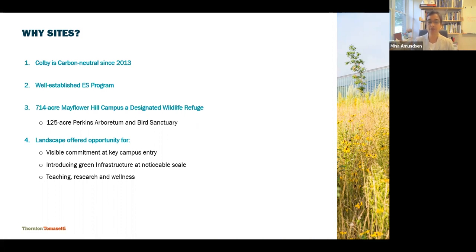We could also introduce green infrastructure at a noticeable scale. Again, it was a really great amount of acreage for us to work with. And the fact that it was right on campus was really easy for pedestrian and bike access. So you didn't really need to drive. It was literally at people's doorsteps. And last but not least, it was a huge opportunity for us on the operations side to also significantly cut down on maintenance and emissions and cost and fuel and all of that lovely stuff.